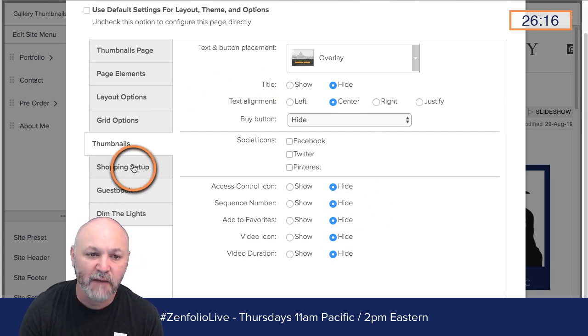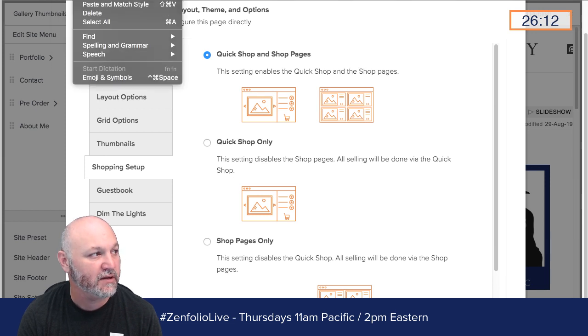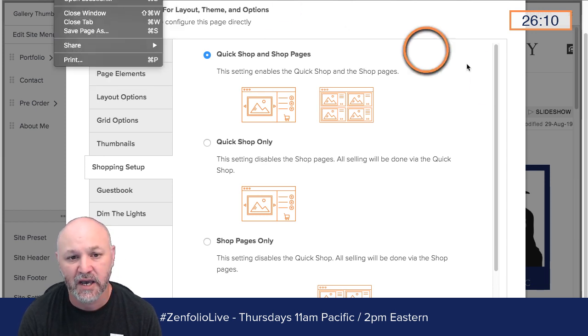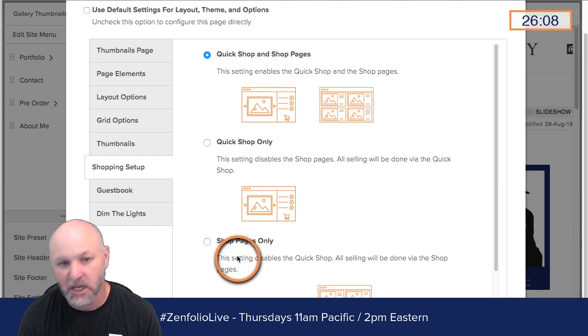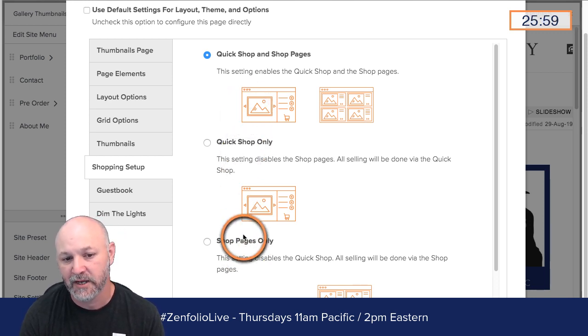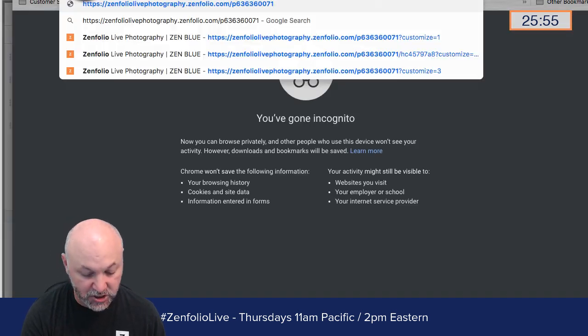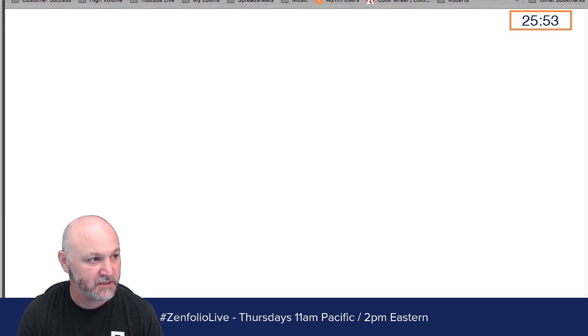And then for shopping setup, and I didn't really show you guys this, let me do another new incognito window really quick because I want to show you guys there's a couple of different shopping setups that you can use. Now the one that I was using earlier was Kwik Shop and Shop Pages. Then there's Kwik Shop only or Shop Pages only. So let me get back to that gallery really quick and just show you what those options are.